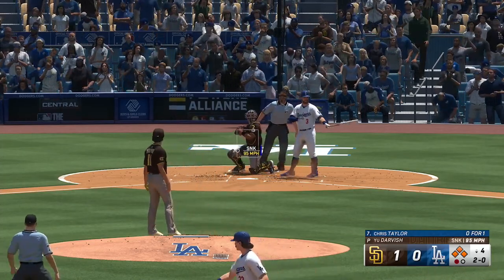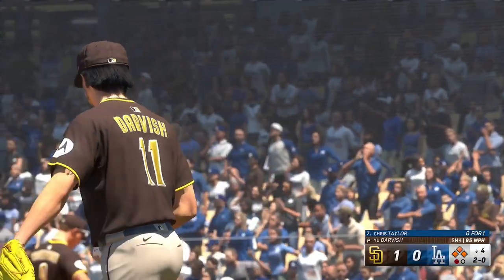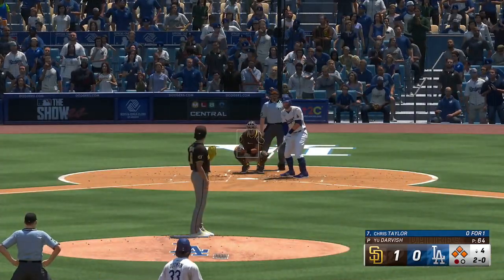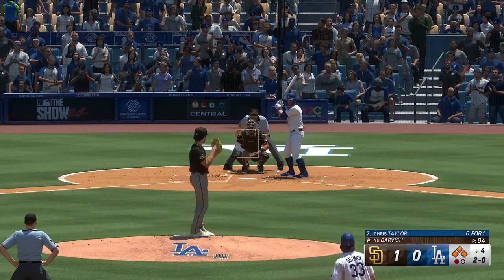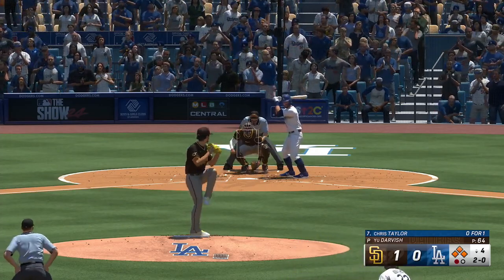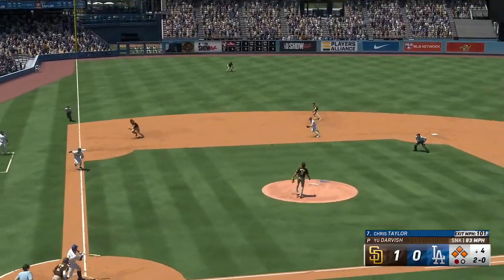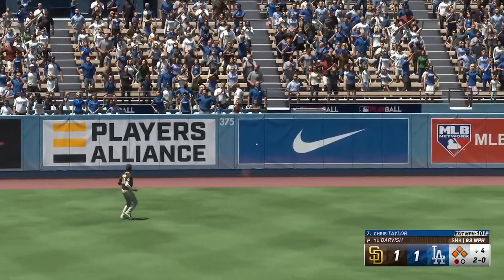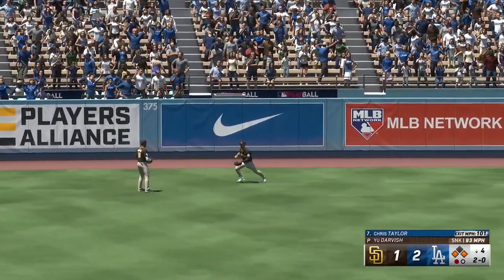And another ball. Pressure's on right here. 2-0 count. Bases loaded. You don't want to fall to a 3-ball count and then walk in a run. He's got to challenge the hitter right here. Swung on, belted. That one carried. One runs in, and it's off the wall.